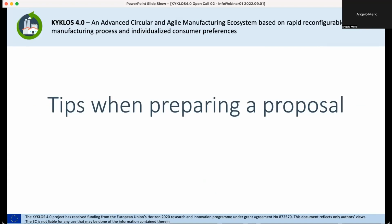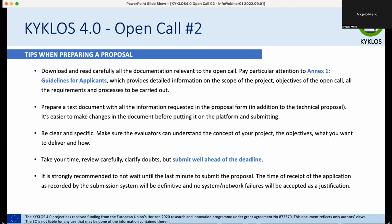So just to wrap up, tips when preparing a proposal. Again, very important that you, through the website on the F6S platform, download all of the documentation, and have a read on the website of everything that I've just discussed here, maybe with a different level of detail. Look at the annexes, particularly Annex 1, which is a lot more detailed than everything that I've just presented today, okay? Something that we like to suggest is, although the F6S platform automatically saves as you start filling it in, it's not a bad idea to copy the fields that you requested and prepare a Word document and work on that, and then before you submit, copy paste into the platform.